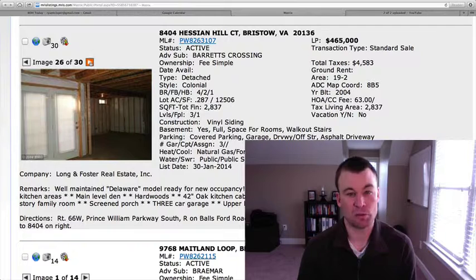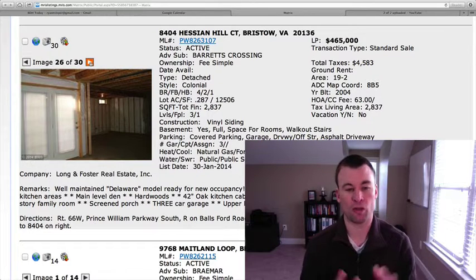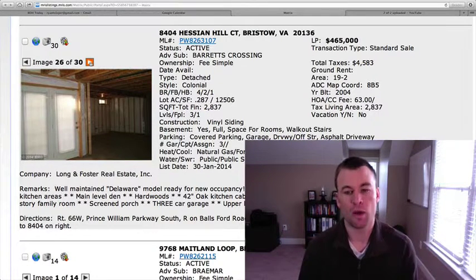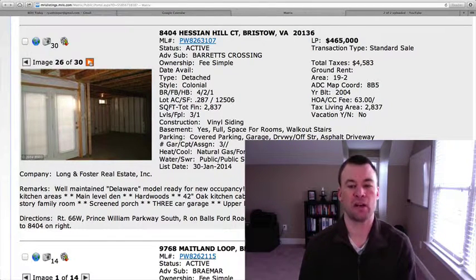You have a great size home with a 3-car garage and a decent lot there, and with a screened porch. I think that, overall, looking at all things here, this is definitely one that you should pay attention to. For those of you not familiar with Barretts Crossing, it's actually located off of Devlin Rd. You turn on to Janelle Road off of Devlin, and then you make a right onto Hessian Court from there.